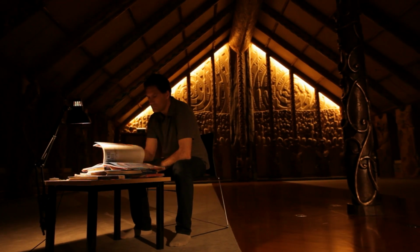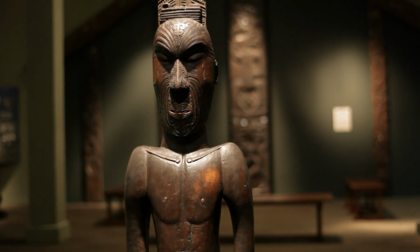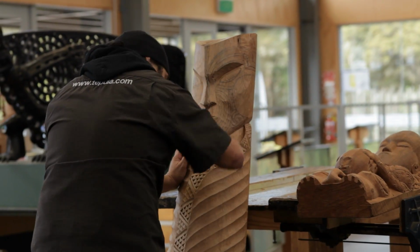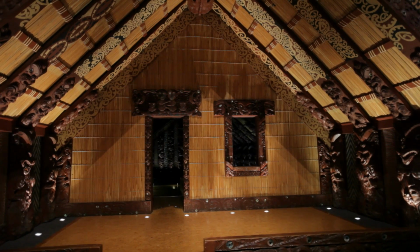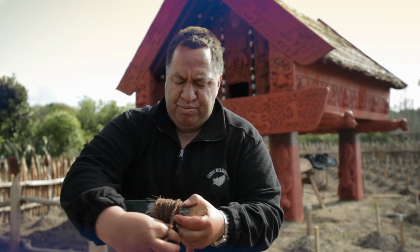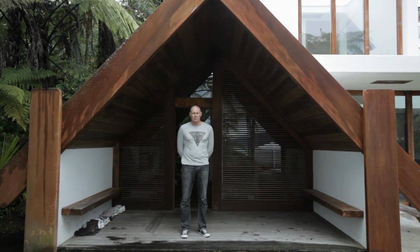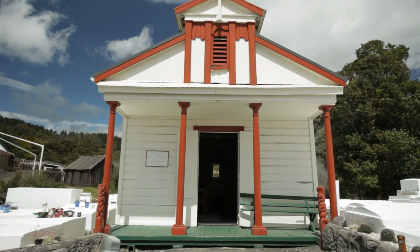I'm Ro Hoskins, and as a director of an architectural practice, understanding the stories held within the walls of our buildings has been a lifelong obsession. In this series, we're going to take you on a journey to explore not just our architectural structures, but also the social and cultural histories from which our buildings arise. We'll ask, what is Māori architecture? And celebrate some of our most stunning buildings.